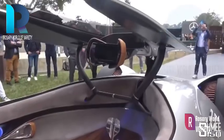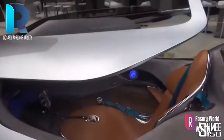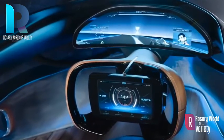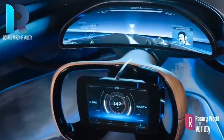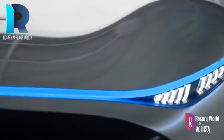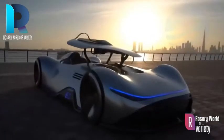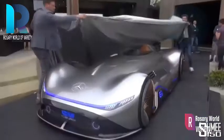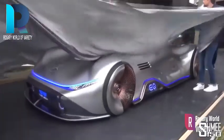The interior is on another level, with a curved panoramic screen that projects your surroundings onto it. It can highlight road markings to make them easier to see and even superimpose images of other vehicles to allow you to take part in a virtual race. The touchscreen on the steering wheel allows you to select the usual options, but also gives you the ability to cycle through engine sounds that will play out over the otherwise silent running of this electric car. With a range of around 250 miles and a top speed of 268 miles per hour, it's proof that the future of car design is very exciting indeed.